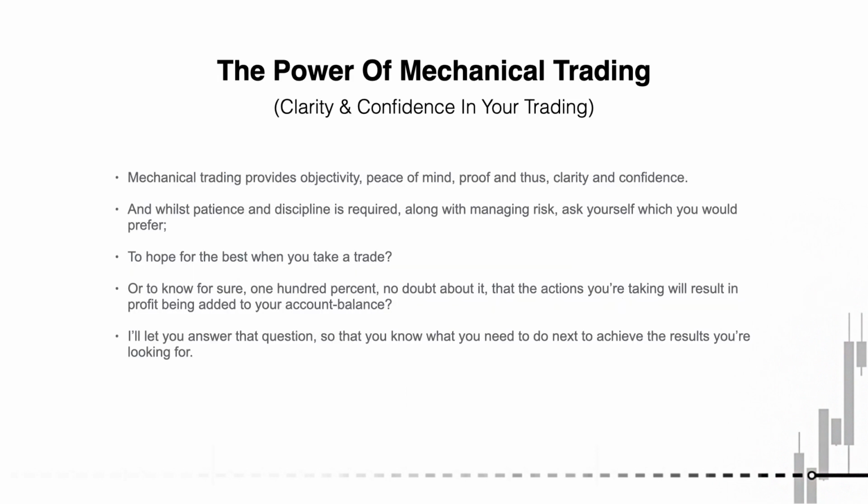Again, mechanical trading provides objectivity. It provides peace of mind and proof, and thus clarity and confidence. And while patience and discipline is required, along with managing risk, ask yourself which one of these would you prefer. Number one, to hope for the best when you take a trade. Or number two, to know for sure, 100%, no doubt about it, that the actions that you're taking will result in profit being added to your account balance. Now, I will let you answer that question yourself so that you know what you need to do next to achieve the results that you're looking for.